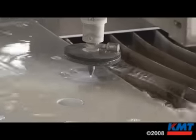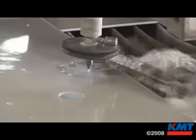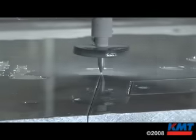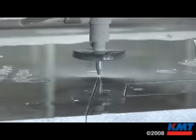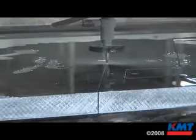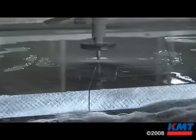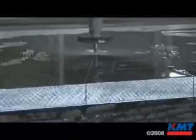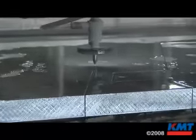Waterjets will cut anything, virtually anything. So you've got to know what it's going to cut profitably. Things that aren't perfectly flat are trickier to maybe fixture and jig to be able to cut. So there are some issues with setup and things that maybe you can't cost into the job enough to justify doing the job.